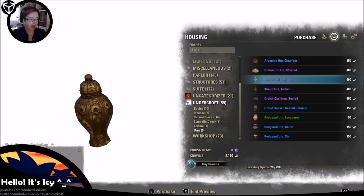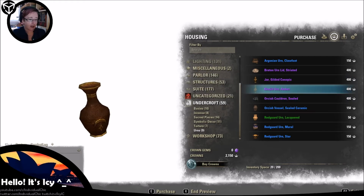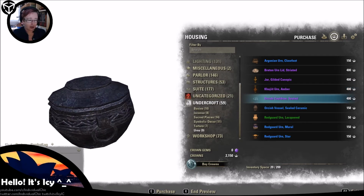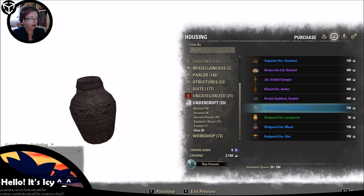Okay, so we have a gilded version of the Redguard jars we looked at previously. Quite nice. Please excuse the beeping in the background. I can't turn that off right this second. Another Khajiiti urn in a different shape. An Orcish cauldron sealed. Oh, it looks quite good. Ah, this is the one I've got. I've got this Orcish vessel sealed. As you can see, that's actually very attractive. I like it.